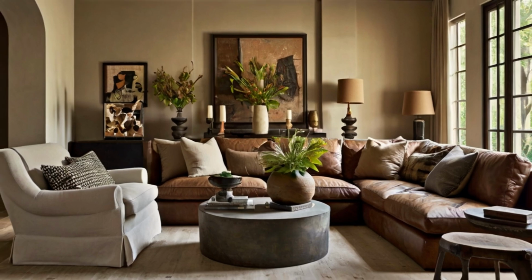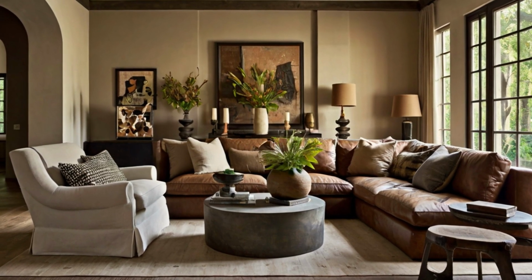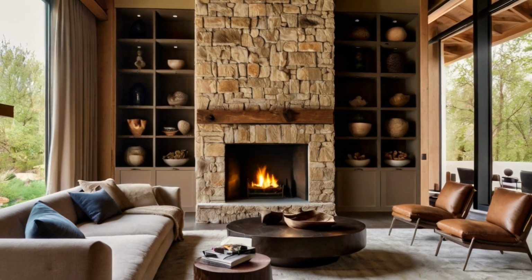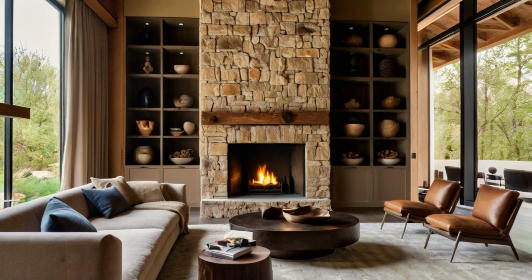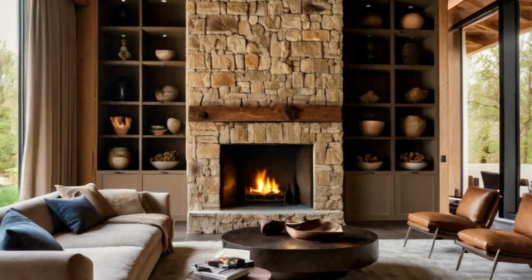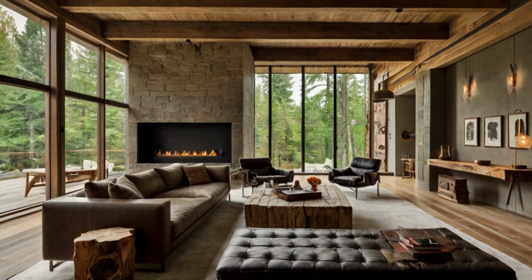Art in this space tells its own story, perhaps large-scale photography of natural landscapes juxtaposed with abstract sculptures, bridging the gap between the home's rustic roots and its modern sensibilities. The color palette is worth noting too, how earthy tones serve as a backdrop for pops of contemporary color.